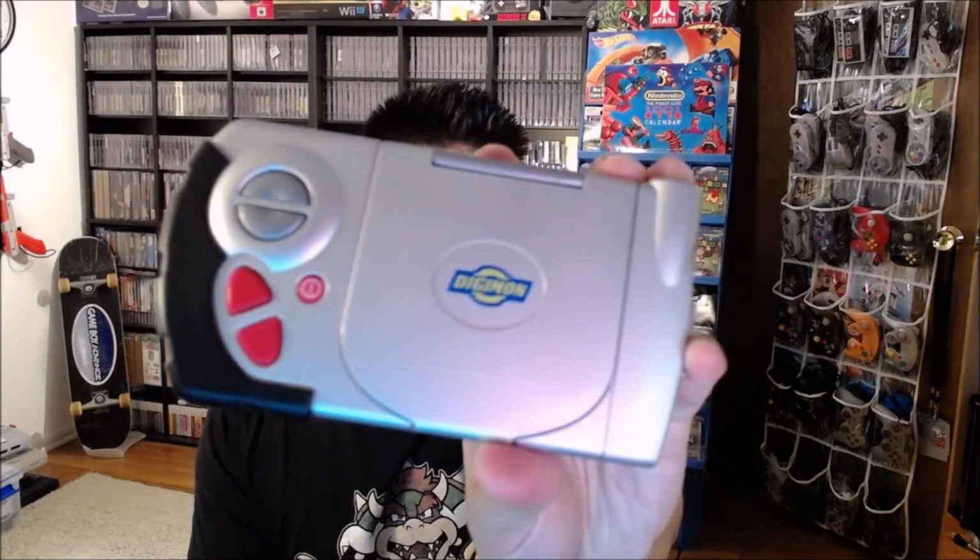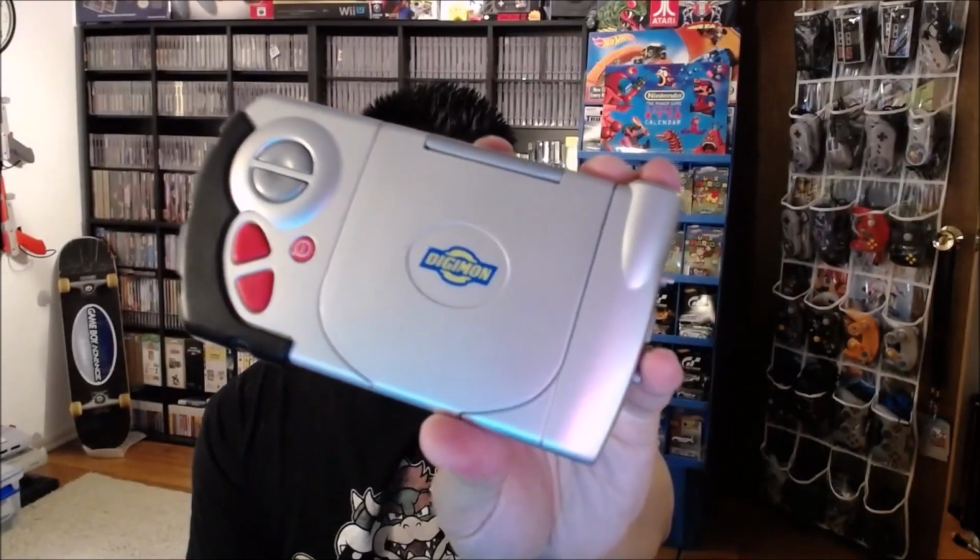The next one was found by my fiance in the toy section, or the first one was found in the toy section. This one was also found in the toy section, but it was a little less obvious. This is a Digivice D-Terminal. So I love Digimon. Very great show. I grew up with it. This is one of the fancier ones, one of the later iterations.